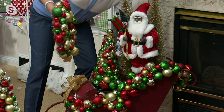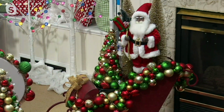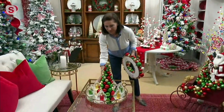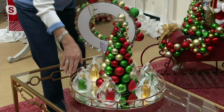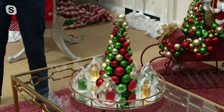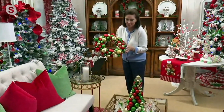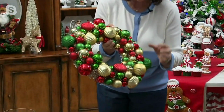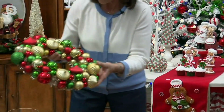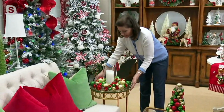Love that. Come to the table. You already saw the cone tree here with our sweet little candles all the way around the base. Such a sweet, easy, simple centerpiece, and everything you see is available. And then with the ornament wreath, which has this beautiful mix, as they all do, of sizes of ornaments, round and glittered and shiny and matte. Look at what a simple and easy end table or centerpiece it makes.